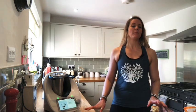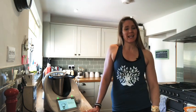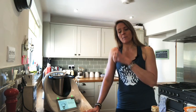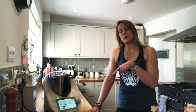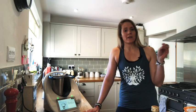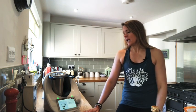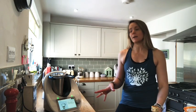Okay, so again, because I'm going to be eating this with the kids, I'm not going to put any cheese in it as a vegan alternative. And what I do with the kids is I'll grate some cheese on theirs afterwards when it's cooked, just so they've got a bit of cheese going through it. So if you want to use cheese, that's absolutely fine.